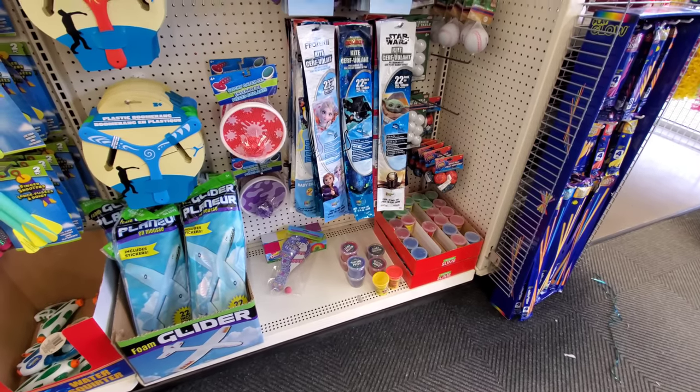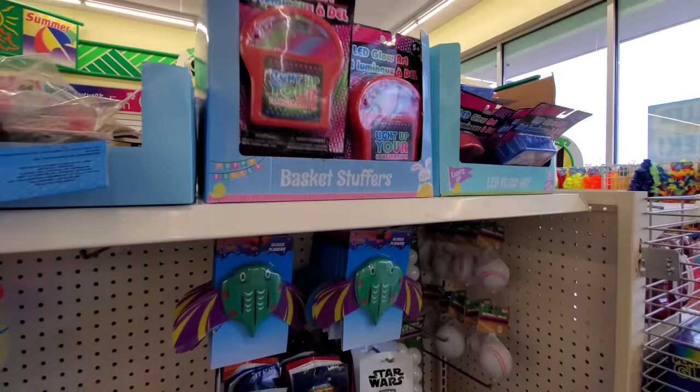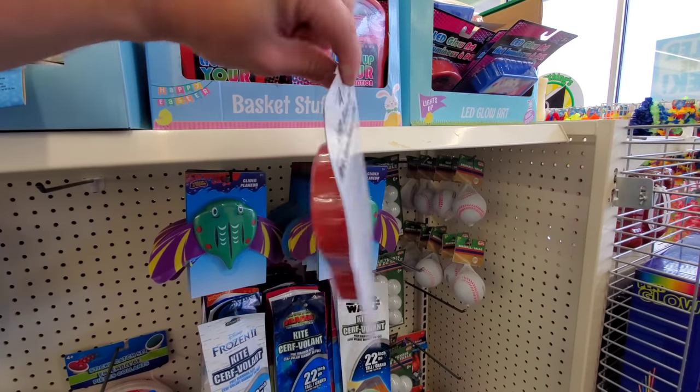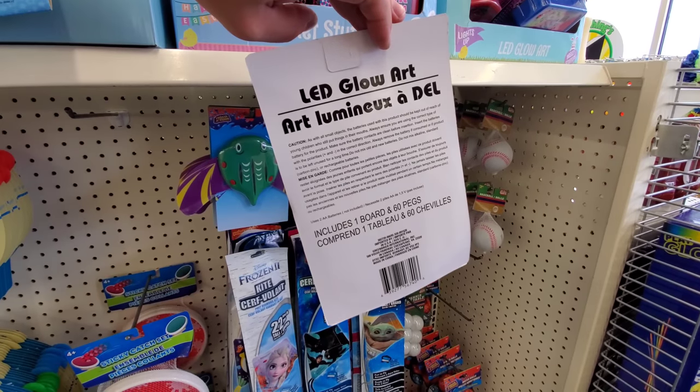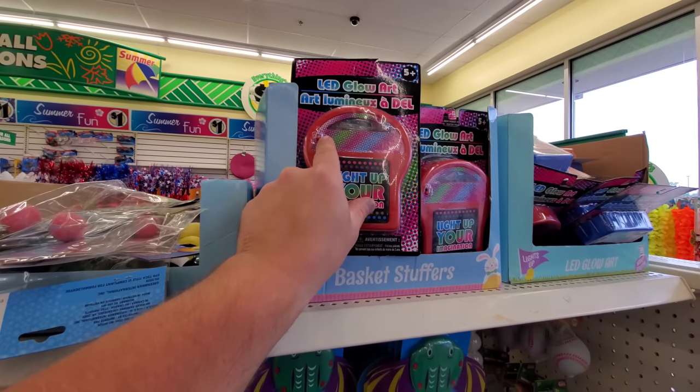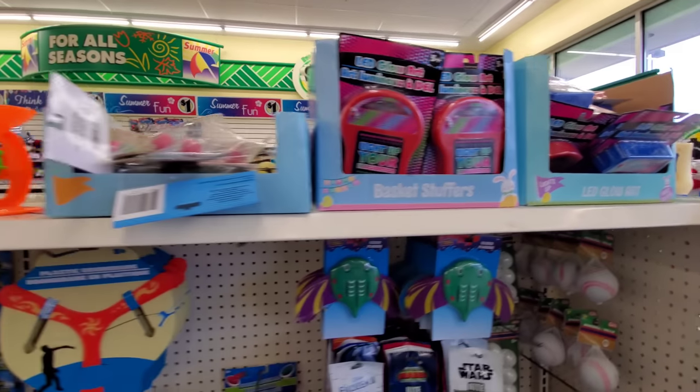Yeah. What's this? Basket stuffers. Light up your imagination. Glow art. All right, that's different. Is that kind of like a light bright? Maybe. There's like a little light on it. Yeah, maybe. It's probably battery powered.